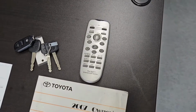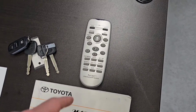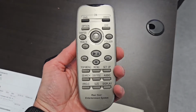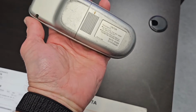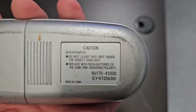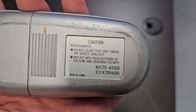One little cool note about this car, and in 20 years, I don't know if I've ever had one like this. This car has factory rear DVD. This is the original Toyota remote for the DVD player. As you see, that 86170, that is a Toyota part number. It's odd that it's made in China though, right? Japanese car made in China.